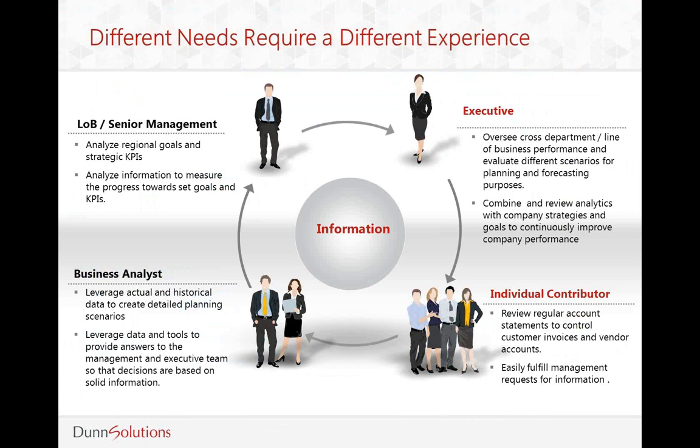Now once we have the platform in place, you start to look at the business, and you have to understand that different needs require a different experience. So you have executives, you have line of business folks, you have business analysts, you have individual folks, and we need to provide them access to information in the way that they need to see it. Executives may want to see some high-level dashboards, some KPIs, maybe some visualizations around the data. The analysts really want to dig down into the details. They want to know what's going on behind the scenes and how to do some predictive analytics.